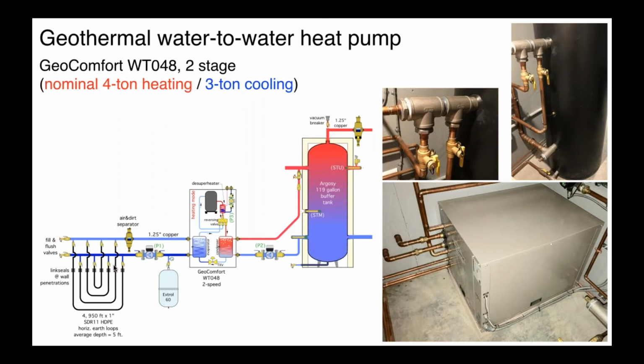Okay, and then got time for one more. Sure. Michael's asking, the expansion tank on the geo loop, shouldn't the connection on the loop be on the other side of the heat exchanger between the air dirt separator and the heat pump?